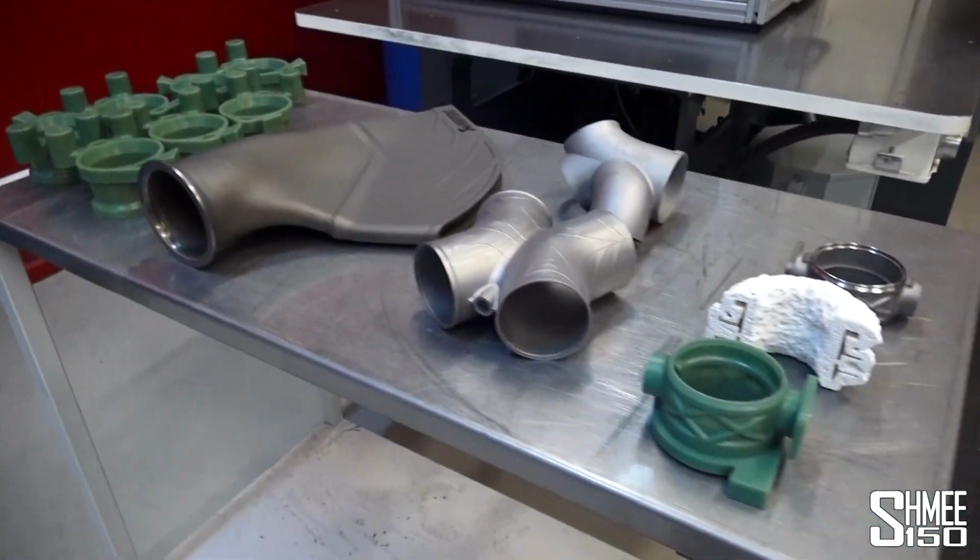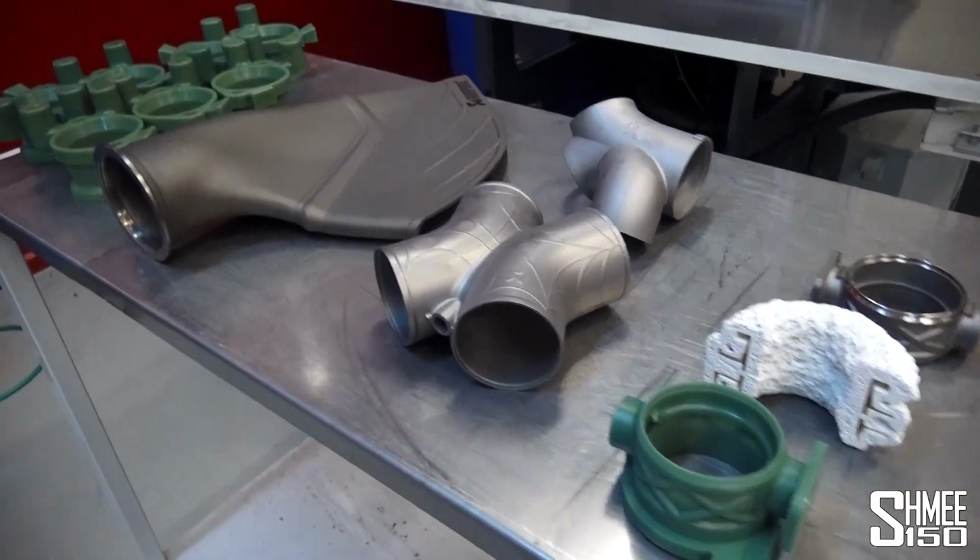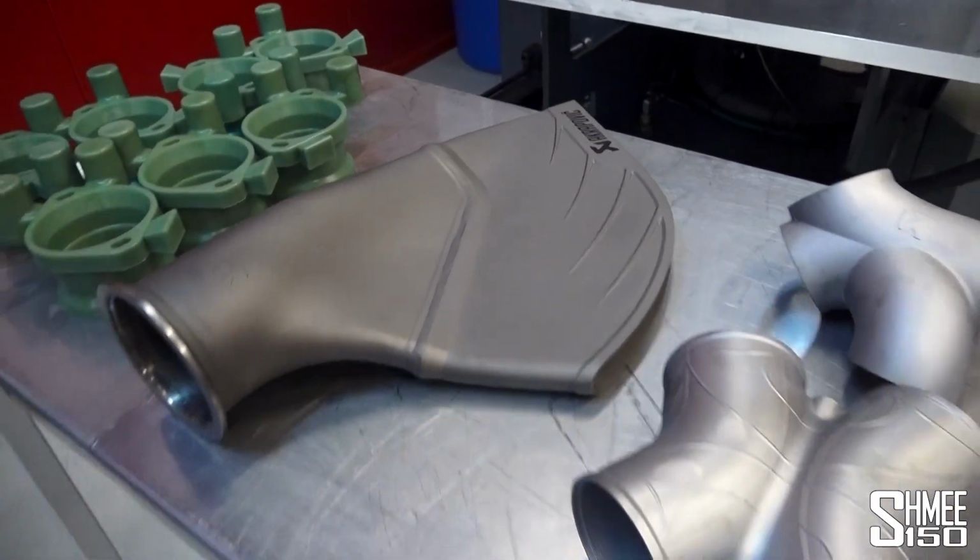So this is kind of a summary of how that works. It's obviously a much more complicated process. Quite interesting to see how it turns out. Behind here is prototyping. That's where things are being developed, but unfortunately, no cameras in there today.